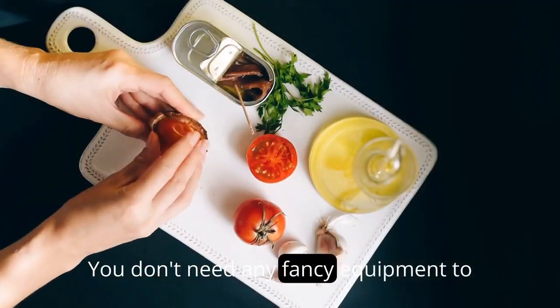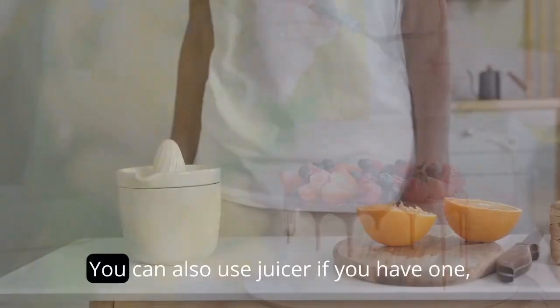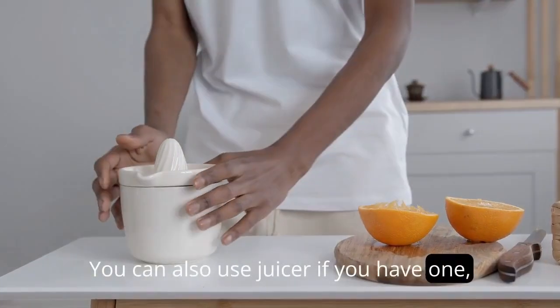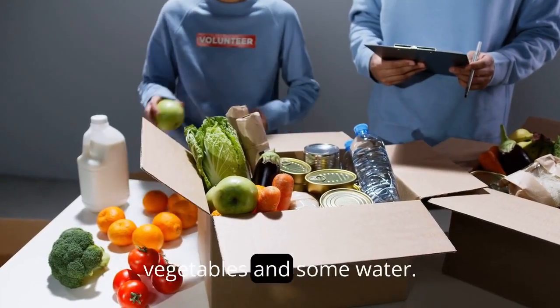You don't need any fancy equipment to make these juices, just a blender and a strainer. You can also use a juicer if you have one, but it's not necessary. All you need are some fresh fruits and vegetables and some water.